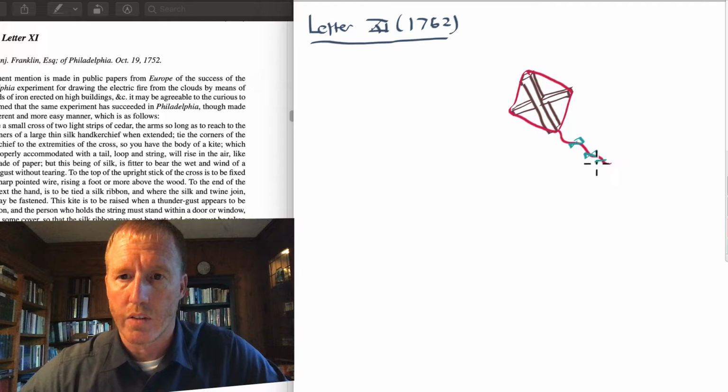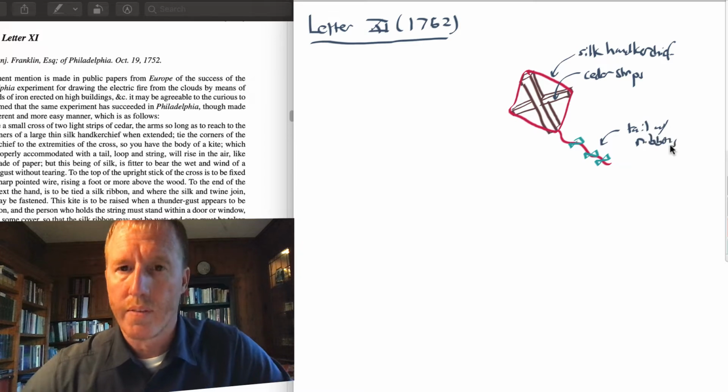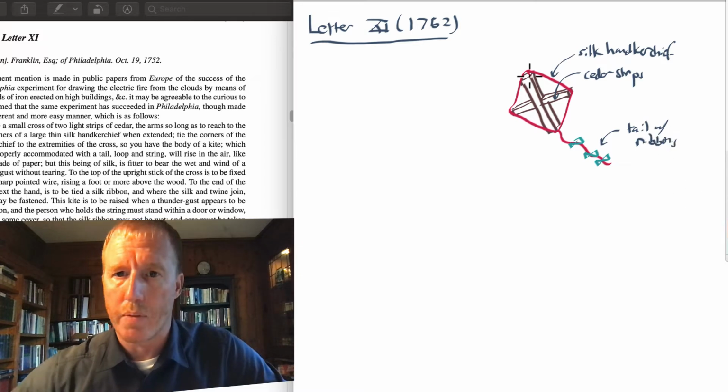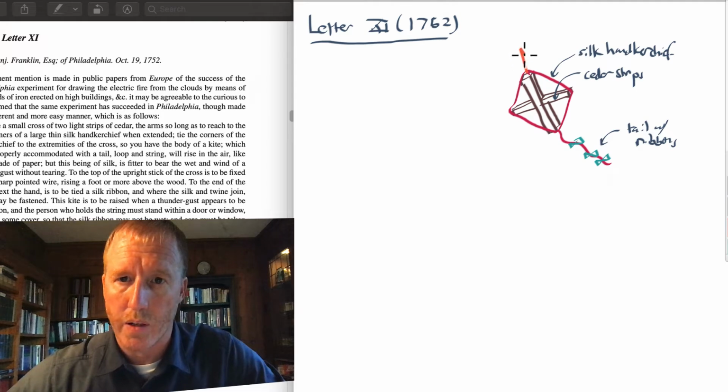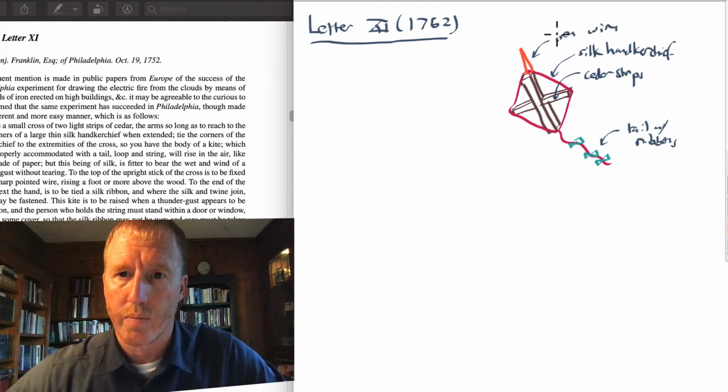Let's make it look like this, with some ribbons tied to it like this. So these are the cedar strips. This is the silk handkerchief. This is the tail with the ribbons. And he also mentions that atop of this, you place a very sharp iron spike. So this is an iron spike, or wire, I think is what he calls it.